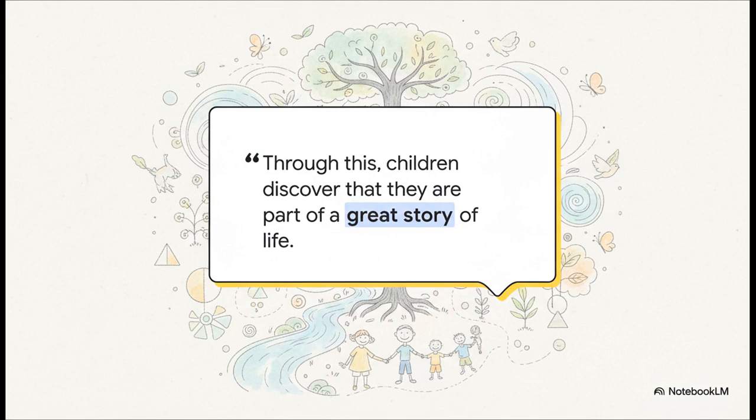And this, right here, is the crucial takeaway. It's not just a science lesson, it's a narrative. By seeing how everything is linked together, children start to realize they aren't just watching the world go by. They are active, important participants in this grand unfolding story of life.